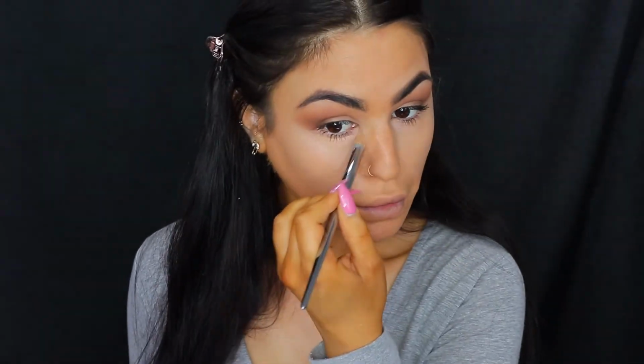Using our Fresh and Flawless pressed powder foundation, we're just going to be setting our face, and I'll be using my BH Cosmetics brush in one. It's just a big fat fluffy brush. First setting underneath your eyes because you did conceal there and you don't want that to crease, and then going all over your face.